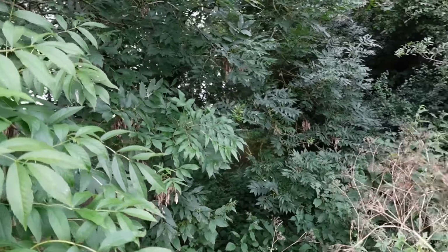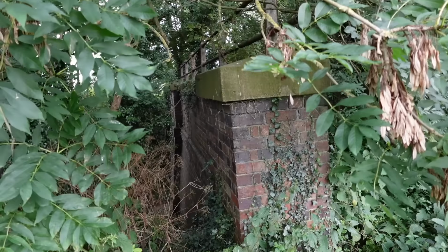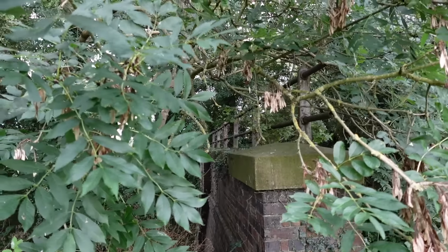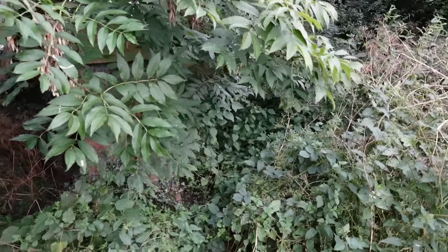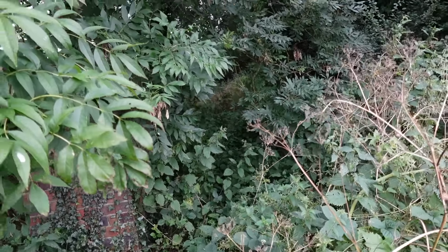All the railings are still on it. Yeah, that's what made me think we could probably get on it pretty easily. And I guess, to be honest, in the winter you probably could, but I'm in shorts and I ain't. And there's a gate at the end, so. Yeah, we're not getting very far. No. But there you go.